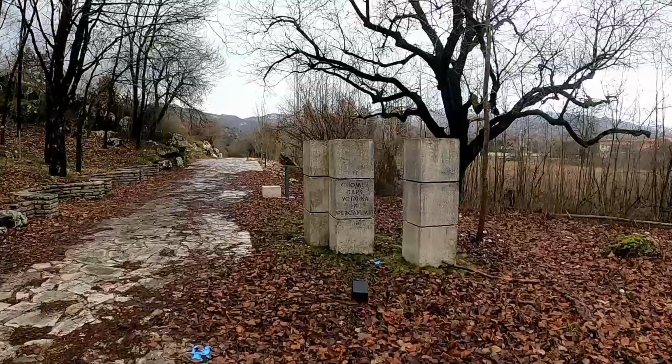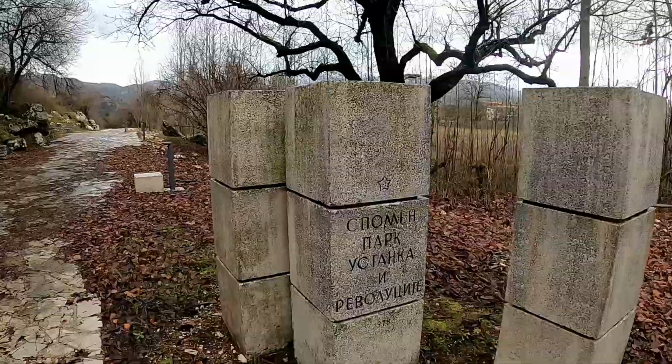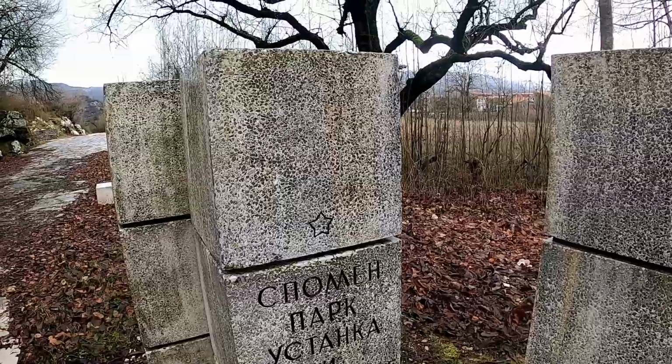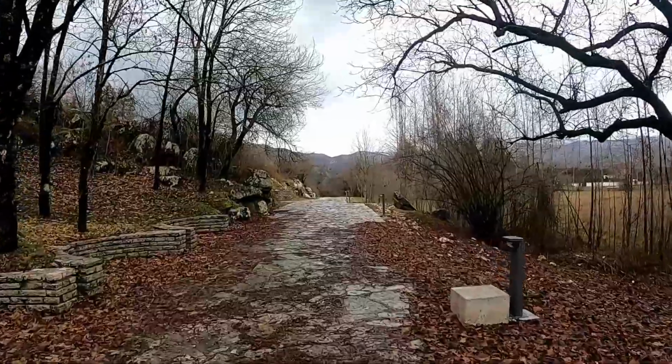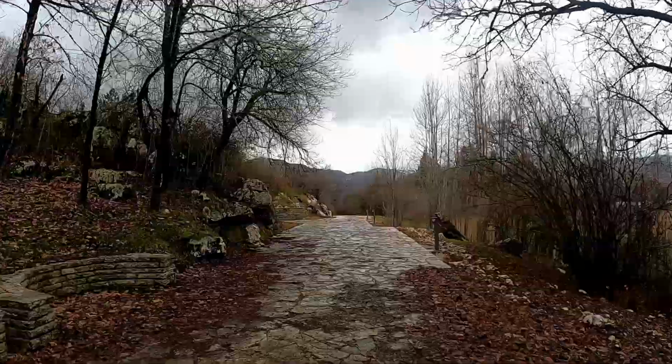In another remote Montenegrin village, I found a park that's meant to be containing a Spomenik, and you can see here it's called Spomenik Park Stanka I Revoluție, monument to the revolution and something else. I couldn't read that. Let's see if you can find it.